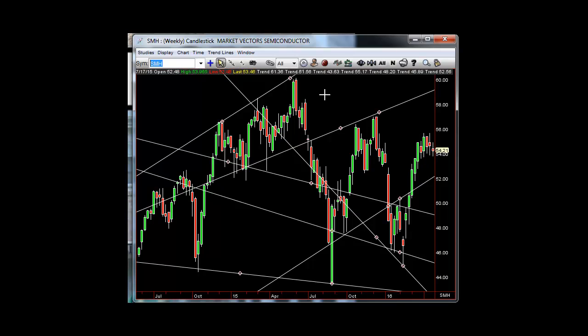Semiconductors here for the Qs, still within these lower highs here on the SMH, and we want to see if we can take these out. A lot of the bear case has been lower highs, and that's what you're seeing here. However, if we start taking this stuff out, measured move up, sideways, measured move, that would certainly help.